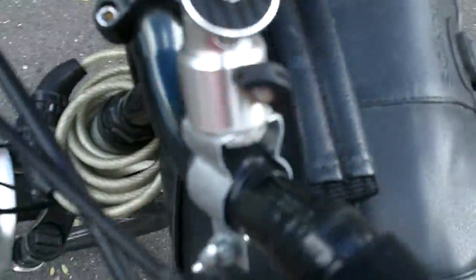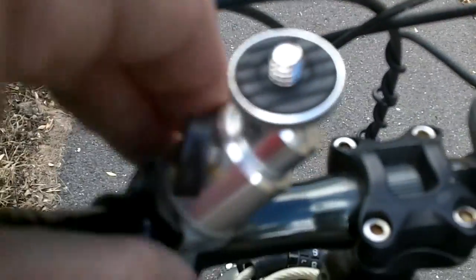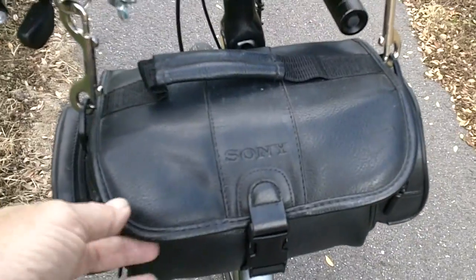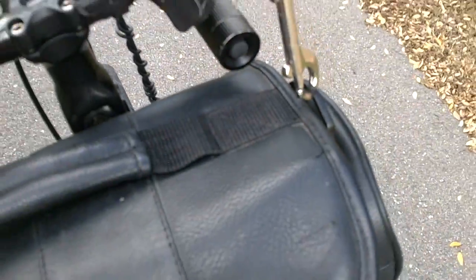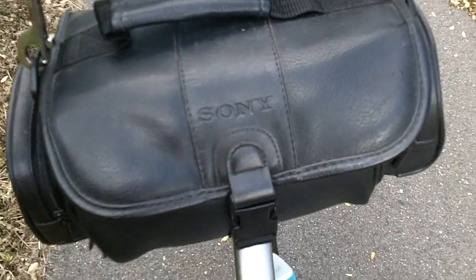This is my own little gadget, which I'm rethinking quite a bit. It's a camera mount using a conduit hanger that I put on here so I could get video when I'm riding down the road, but it's so bumpy, it's like a disaster. And then this is an old Sony camcorder bag that I turned into a glove compartment. I took some Velcro, wrapped it around a whole bunch of times with one of those little rings you can put on your keys, and then these babies here on each side, so it's removable, so when I go in the store I don't have to worry about anybody stealing my stuff.